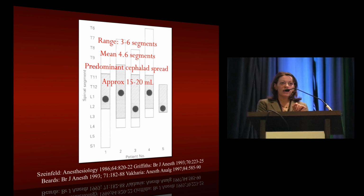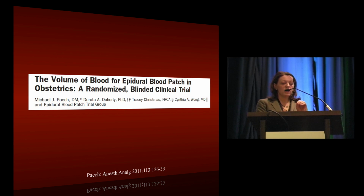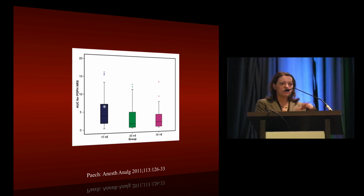It appears that approximately 15 to 20 cc's of blood is necessary for this tamponade effect. Again, these are MRI studies. This topic of volume of blood was looked at recently by Pesh and colleagues. The investigators randomized patients to receive either 15, 20, or 30 cc's of blood. These were obstetric patients who had an unintentional dural puncture with a large bore epidural needle.